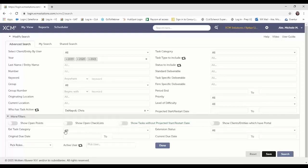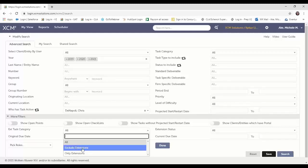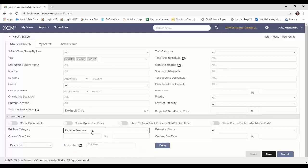Here's where you can do some extension due date looking. You can look for tasks that do not have extensions, or that do have extensions. If you want to look for any tasks that have extensions, you want to use only extensions. If you want to look for tasks that do not have extensions yet, you can use exclude extensions.